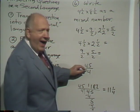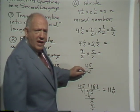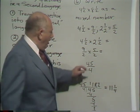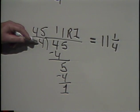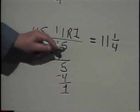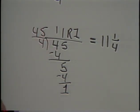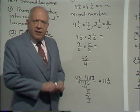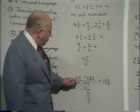Okay? Now that I have the answer as a common fraction, even though it's an improper fraction, what do I do? The drill I did before. I take the 45 over 4 and convert that into a mixed number. You see, the problem was given as a mixed number. I want to write the answer as a mixed number. You see, 45 fourths is a correct answer, but the instructions said write the answer as a mixed number. So I have to translate this into a mixed number.